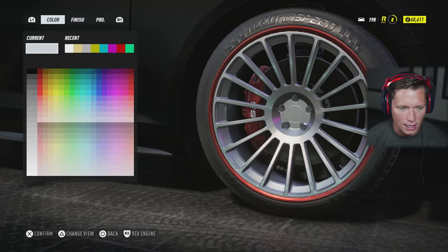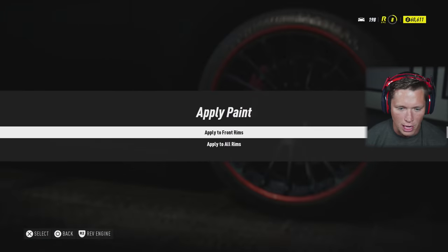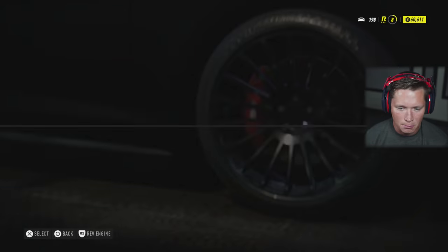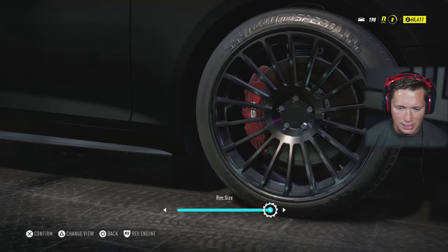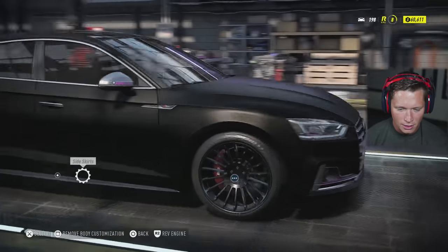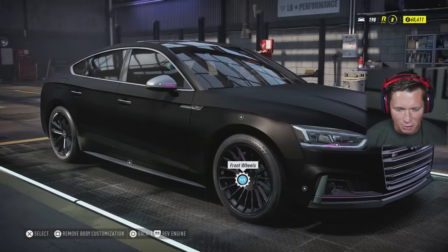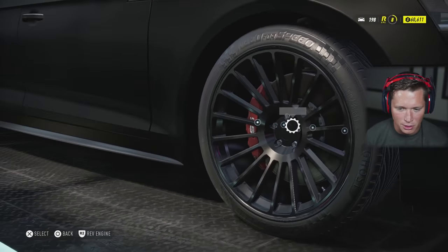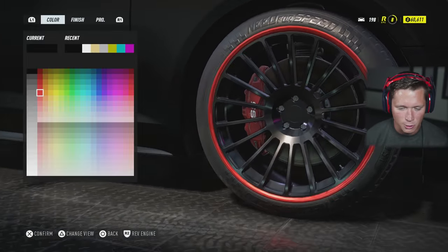All right, so I'm gonna say edit our paints. We're gonna go black on there, apply to all rims. Secondary paint, black it out. Oh, this is gonna be nice. This is the biggest it goes. I wish we could go a little bit bigger. I definitely wish we could go bigger. And we want the secondary paint to be red.